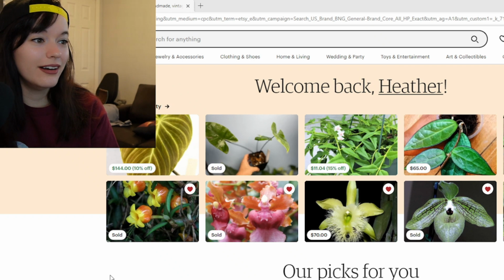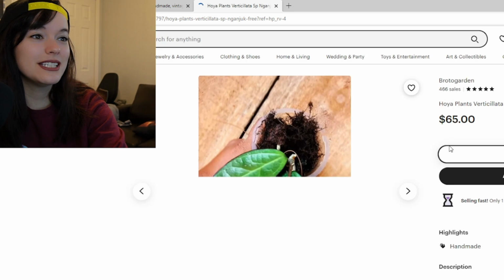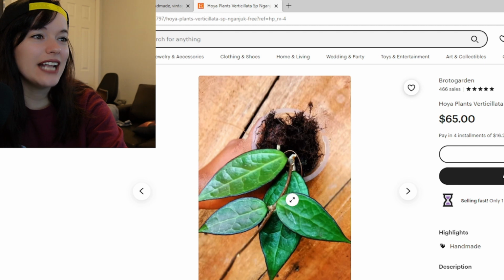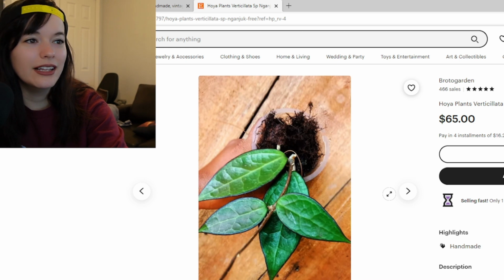So here we are on Etsy. This isn't a wish list plant, but I just came across this Hoya the other day. Hoya verticillata species. I just think it is absolutely beautiful. There's only one picture, but look how cool it is. Those veins, it looks like a Hoya Rebecca slash a Hoya leuconeura slash macrophylla. I am digging it. This is like a new wish list plant for me.